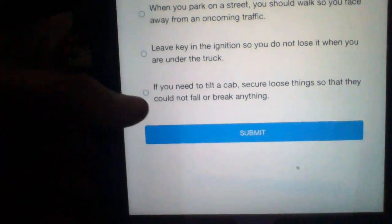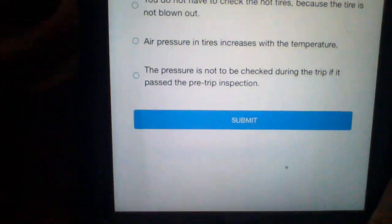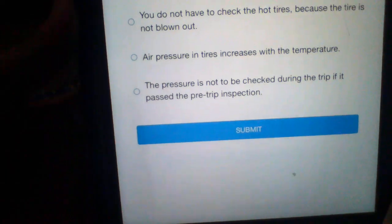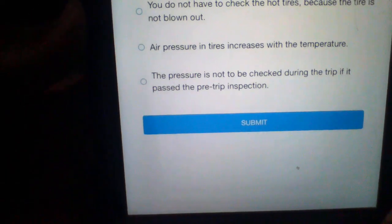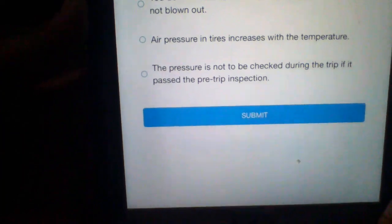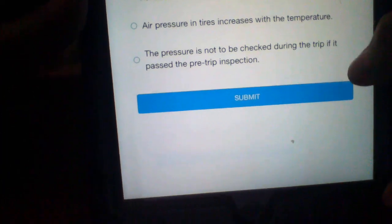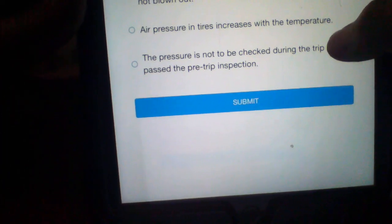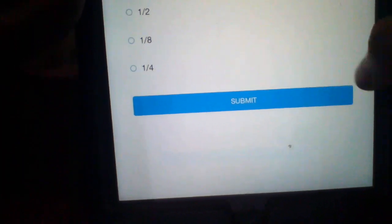I'm going C. If you need to tilt a cab, secure loose things. Number 42. Which of these is true about tire pressure? A. You do not have to check the hot tires because the tire is not blown out. B. Air pressure in tires increases with the temperature. Or C. The pressure is not to be checked during the trip if it passed the pre-trip inspection. I'm going B. Air pressure in tires increases with temperatures.